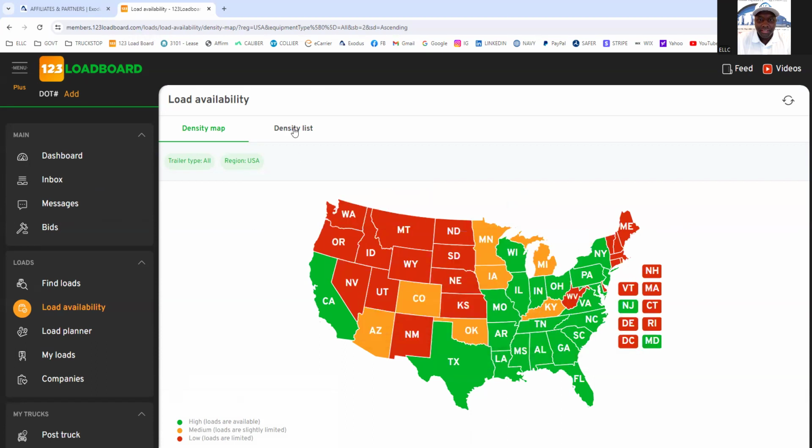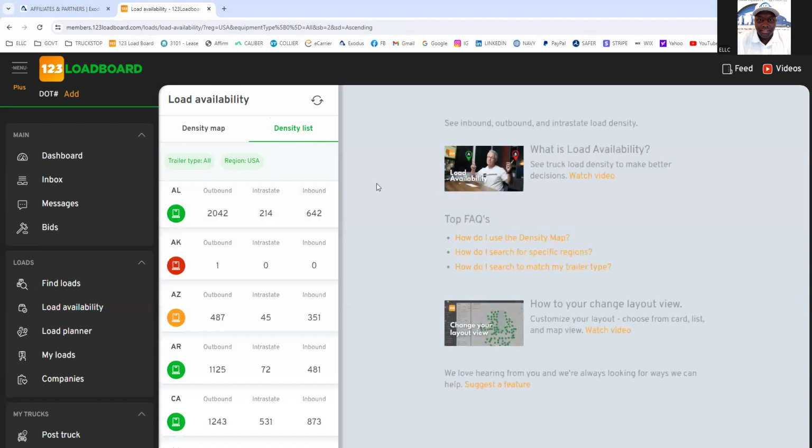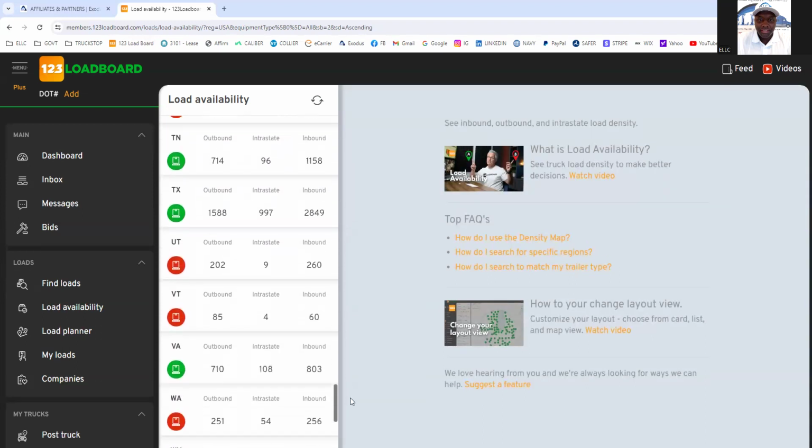If you switch to the density list, you can see most people are visual, so they'll probably use the map version as opposed to the density list. But at any rate, you can scroll down for your particular state and see how freight moves. I'm in Virginia, so I'm gonna go down to Virginia just to get an idea.